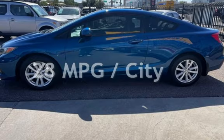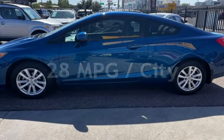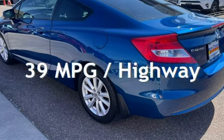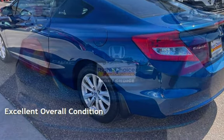Estimated fuel economy for this vehicle is 28 miles per gallon in the city, and 39 miles per gallon on the highway. This vehicle is in excellent overall condition.